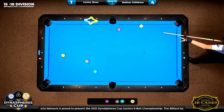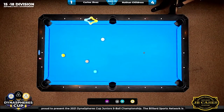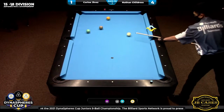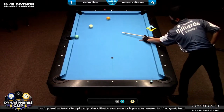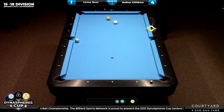Yeah, I mean, they're playing on 7-foot diamonds today, so nothing's really super long. And so he absolutely played it safe. And so we'll see what he does here now. Probably a little inside to bump it. Look at this. Doesn't want to go. Oh, no, just a smidge too far.